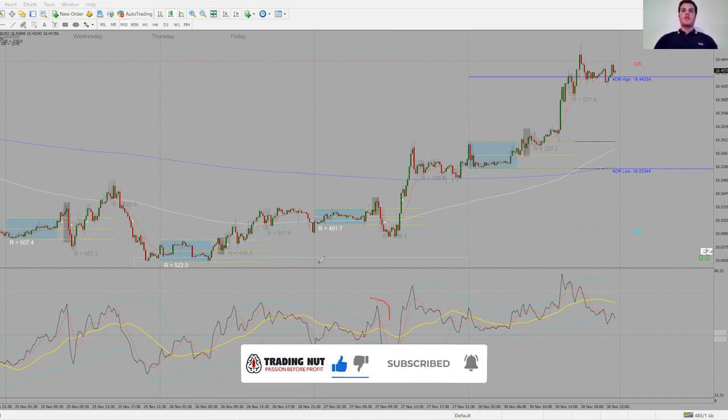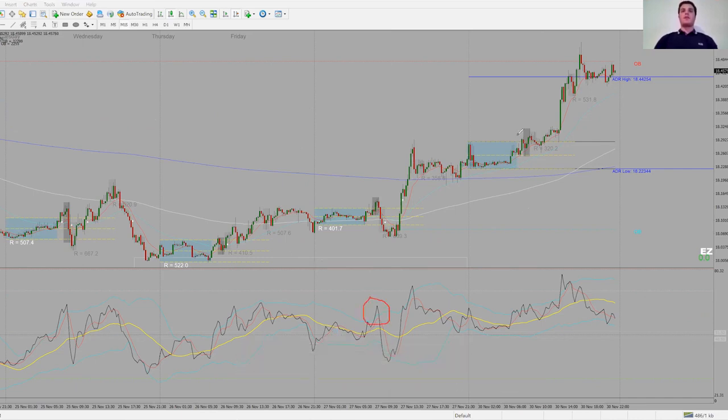So this shark fin right here, I ignored that because remember, the dashboard said PFL. We're only looking for buy trades. So instead, we took this shark fin to the upside. And then the same thing for this day right here, we took this shark fin because we're only looking for shark fins to the downside, because we're looking for buy trades, because the dashboard said here that we're only looking for buy trades. So it was number 1 here.